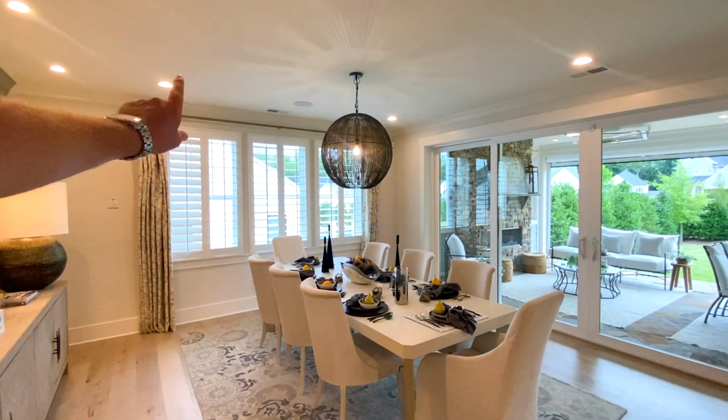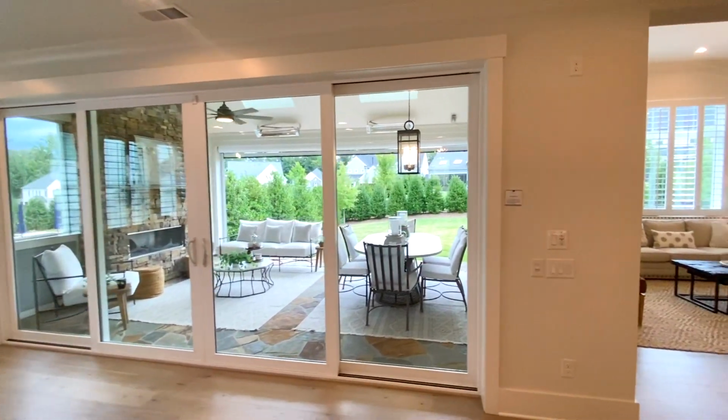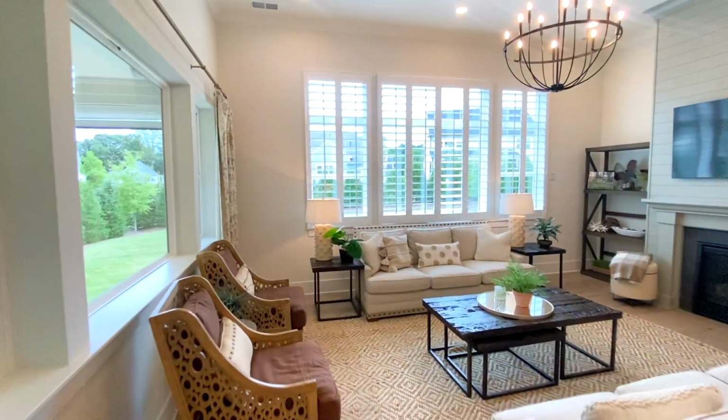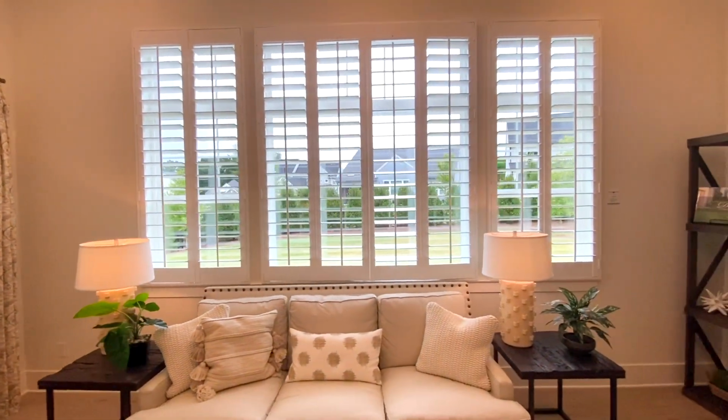I honestly don't know the technical term on those blinds. I always called them hurricane blinds. Maybe that's just from where I grew up, how I grew up. But look at how much natural light's flowing in through here.